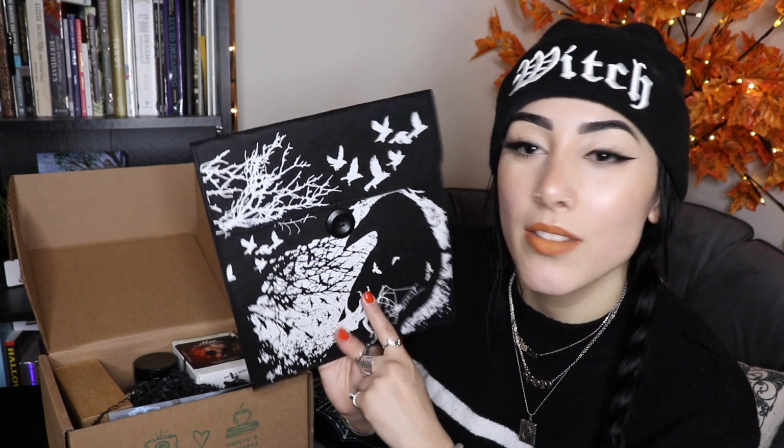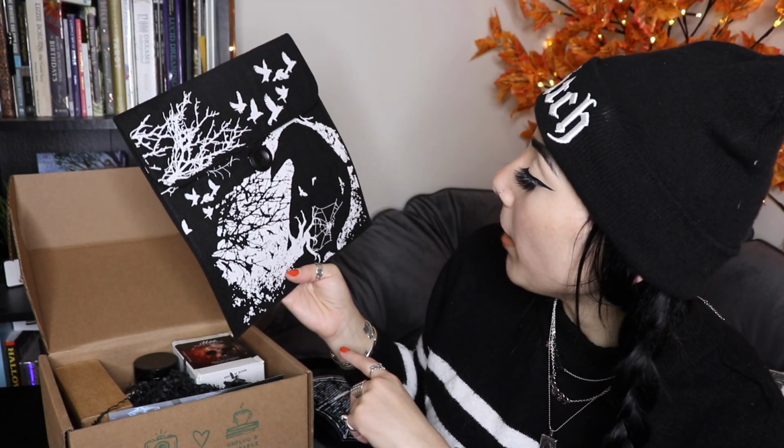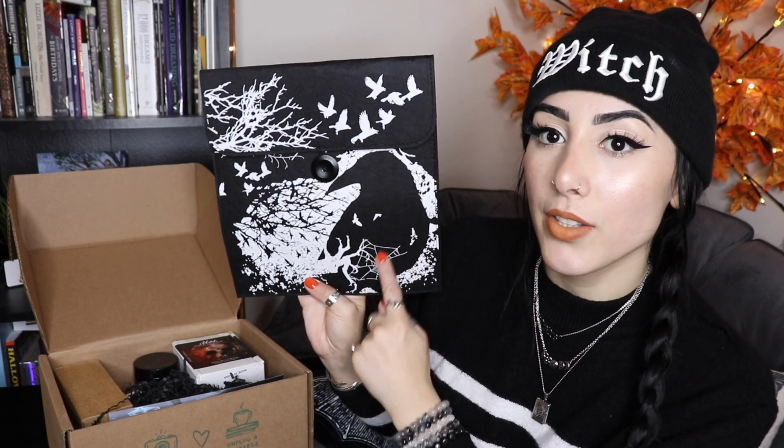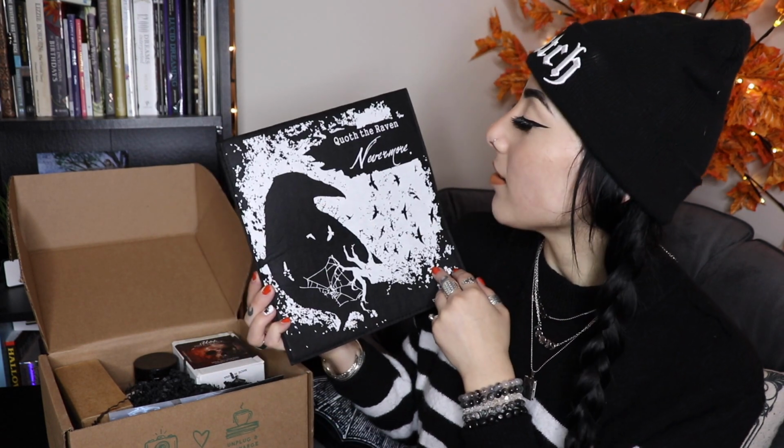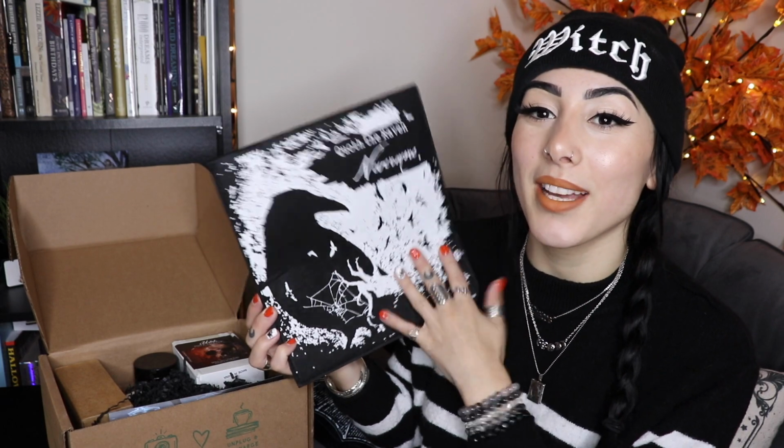There are some ravens flying in the background, some spider webs, an outline negative space of a raven. I actually couldn't tell because I was so close to it, but looking in the viewfinder, I could tell it's a raven. That's so cool. And then the back, it has the raven again, and it says, quote the Raven, nevermore. So that's really, really cool. I love that. Pretty nice. It's made out of felt, so we'll keep it nice and secure and padded and safe.